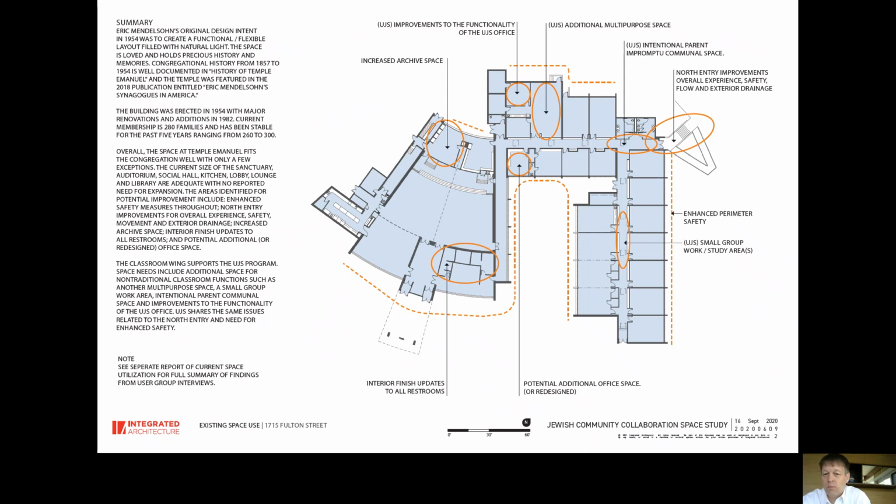The north entry is maybe one of the largest single items that needs to be addressed, whether the building is expanded or not. The entry in for the north obviously is important. That's where the parking is. But right now, everything from safety to just the flow to the welcoming to the overall experience of that entry is lacking and not well thought out.